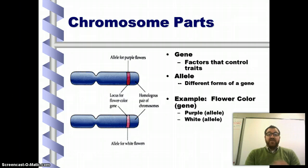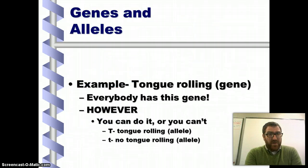So again, kind of narrowing our focus, beginning with the idea of a chromosome, that particular part on the chromosome that may code for a specific trait would be a gene, and the different forms of that gene would be an allele. Now, to give you a more human-like example, we can talk about your ability to tongue roll. All right, you know whether or not you can roll your tongue. Maybe you've never even tried, but for those of you that can roll your tongue, it looks like this. That's how you roll your tongue, right?